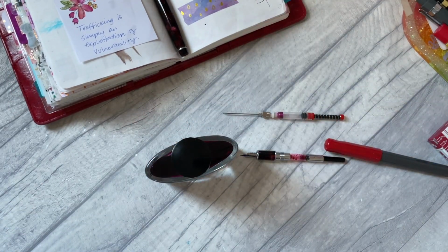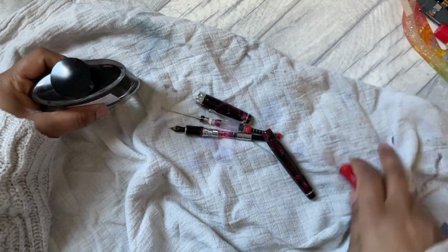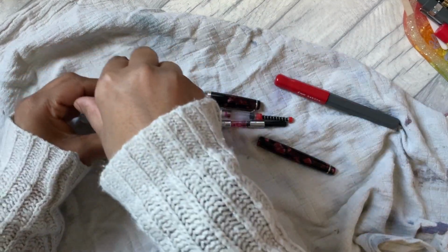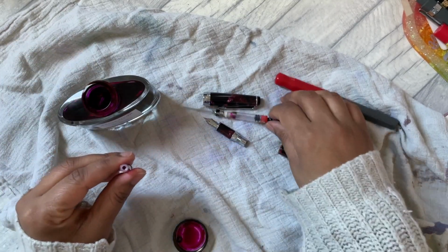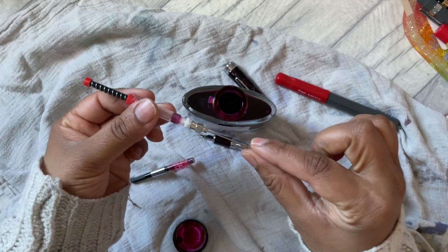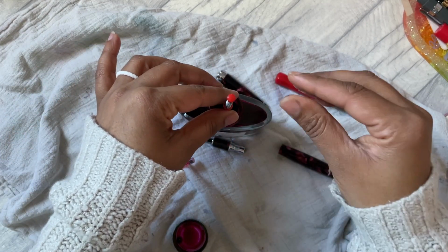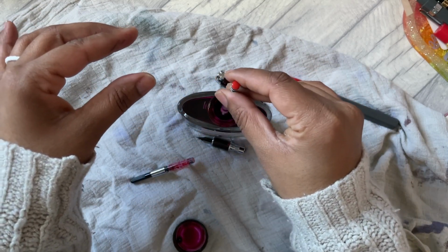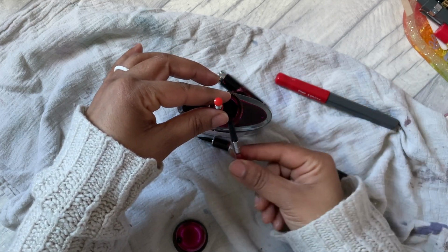Now let me put out my rag, so that if we have the same issue as last time where I knocked it over, I'm covered. So I'm using the Yamabudo Uroshizuku. I've got my little converter here, and the syringe works in the same way. As you can see, it's much longer and thinner. So if I was at the very bottom of this ink, I would still be able to refill it, whereas with this, I might struggle to get it down.